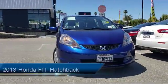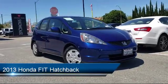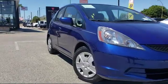And here's a look at another one of our great vehicles from our inventory. It comes equipped with many standard and optional features, and has less than 60,000 miles on the odometer.